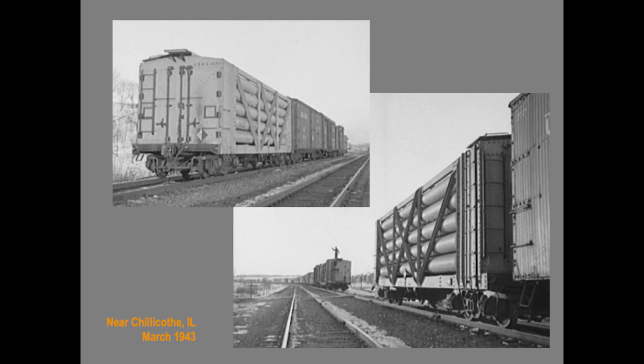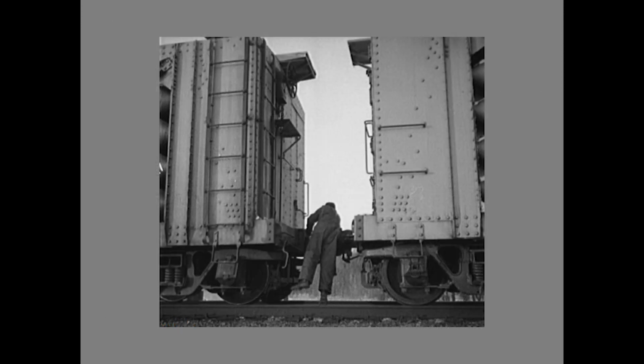Here are some photographs from FSA photographer Jack Delano's famous trip across the Santa Fe. These were made near Chillicothe, Illinois in 1943. The train must have parted, and the crew was able to put it back together fairly quickly.